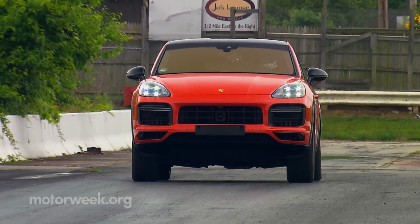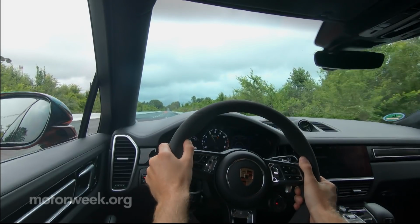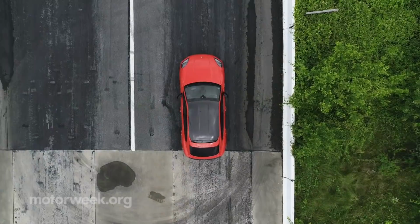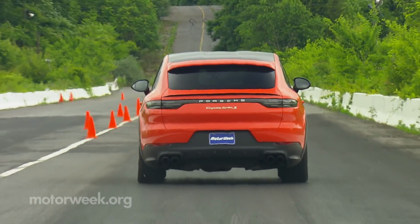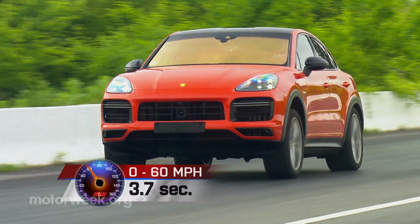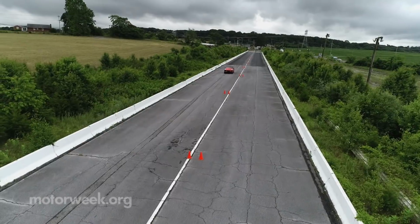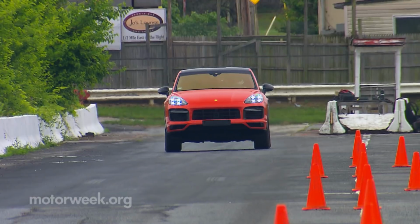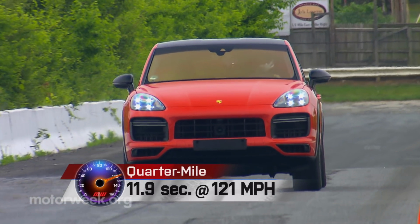Getting to the main attraction, our first few launches on cold tires were, shall we say, a little more exhilarating than we expected, and that's an understatement. But once the tires were warmed up, it was game on and a whole different experience. Flawless, consistent launches rocketed us to 60 in just 3.7 seconds. Steady, unrelenting power from there on out, combining with lightning-fast shifts, resulted in 11.9-second quarter miles at 121 miles per hour.